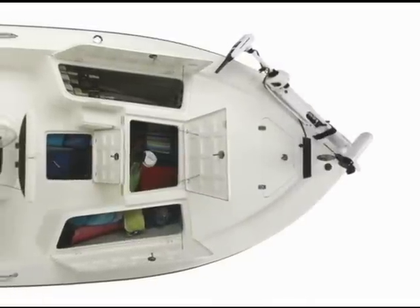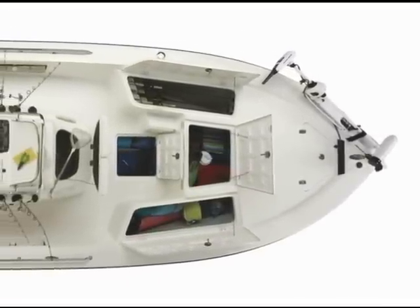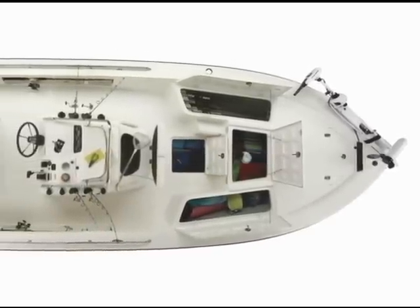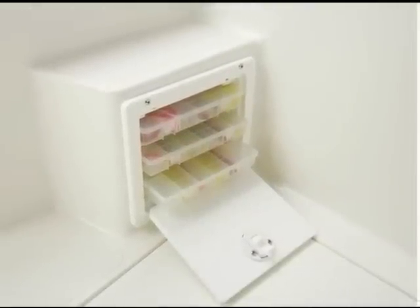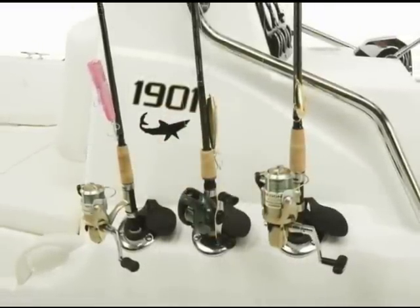The extra length of the 2201 also accommodates an extra insulated in-floor storage box up front, which can double as a fish box, an insulated drink cooler, or for gear storage. And to its left, there's a built-in tackle management system. Both models feature flush-mounted vertical rod holders on each side of the console.